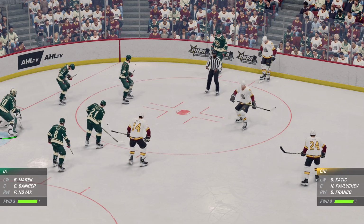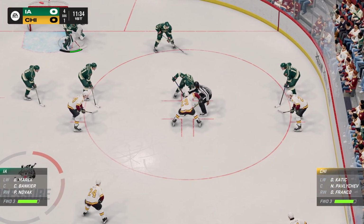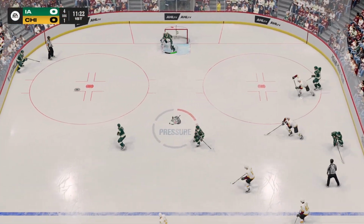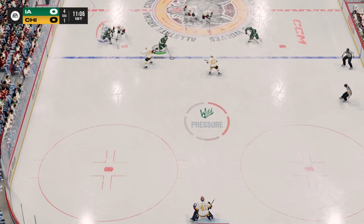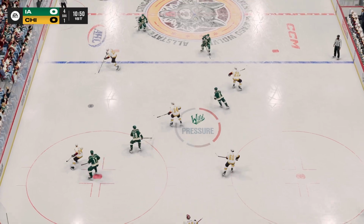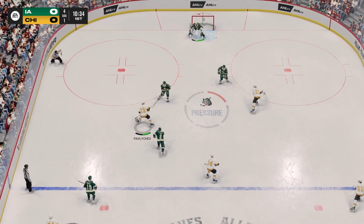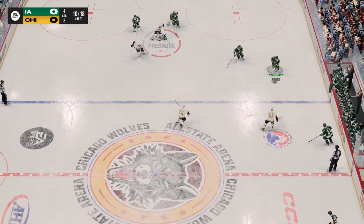Centers get set as they're ready to drop the puck again. Pankier's won the face-off, and he slides it quickly to Spacek. And he takes the feed. Can't get it to go. Passes the puck over to Pavlichev. Shot! And he turned that one aside.